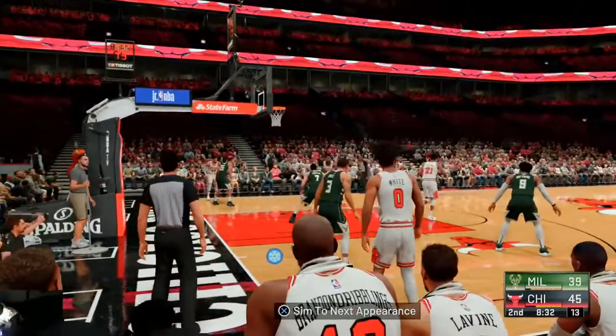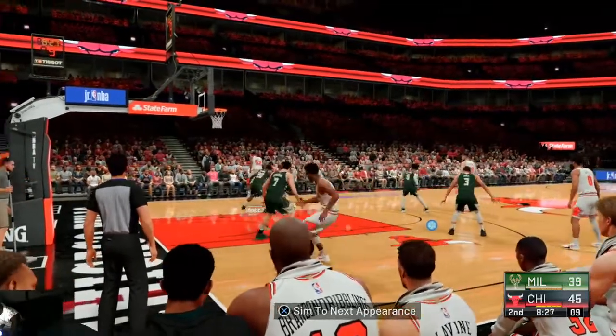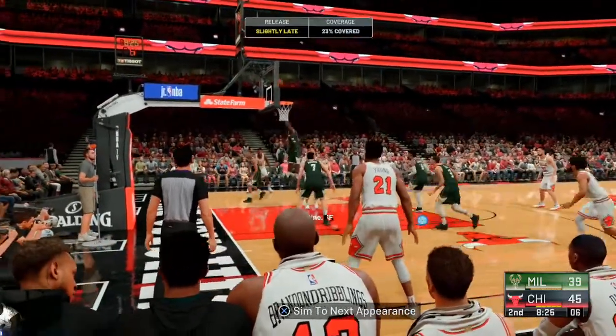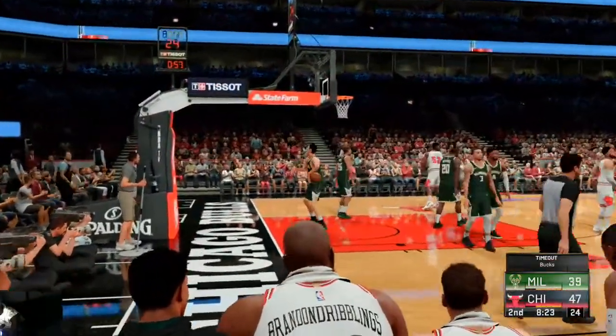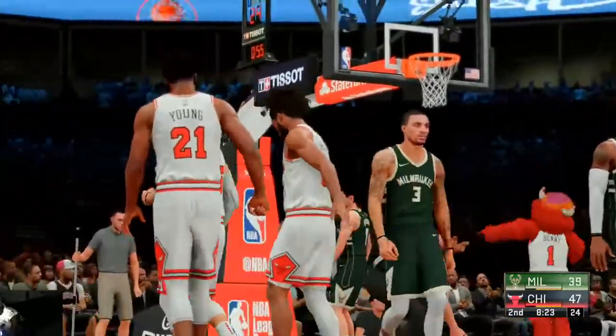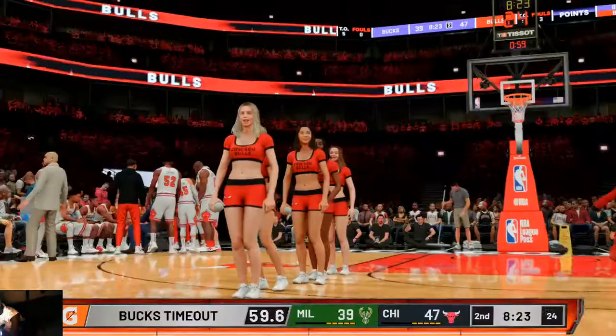Now, here's Kahn. T right on him. Dishes it to Valentine. Yep, that one goes. The assist totals, Kevin, just continue to grow. They're way ahead in that category. Ball movement has been flawless. Now a timeout called by Milwaukee.